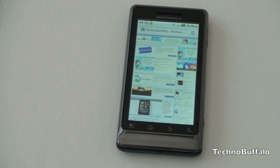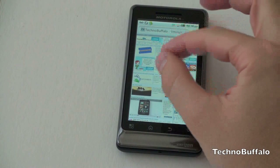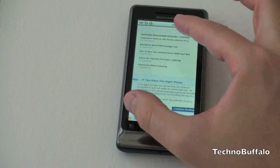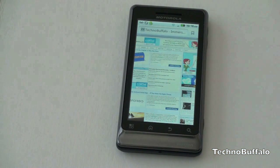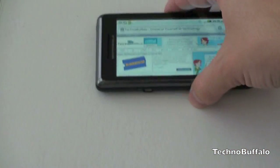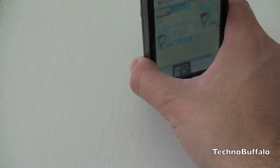Really using the browsers is where I've seen Android phones either excel or really fall flat. Processor time and rendering time oftentimes are a bit slow when using multi-touch browsing. So when you zoom in, it's not as quick as you'd like, although it does appear to be relatively fast on the Droid 2, so the processor can more than keep up with that. If you go ahead and rotate it, of course, you've got a landscape view as well.